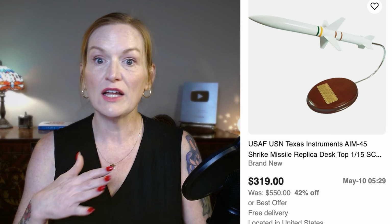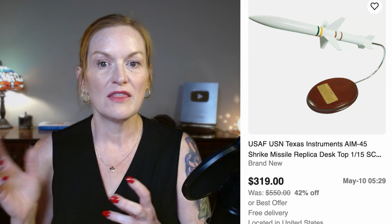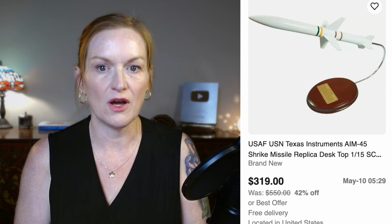And being able to use that Google search and find it on eBay, I was able to identify the type of rocket it is, which will really help me when it comes time to list it. I found another that was similar with a different rocket or missile that sold for $185. And just looking around, I saw another one with a different missile that was up for sale for over $300.